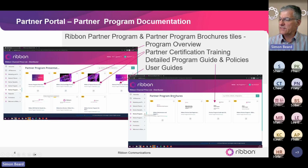And then the brochures, which tend to be more detailed. These do contain the program guide, also the policy statements. You know, what's our policy on maintenance, renewals, support. Our deal registration will be in here. This is subject to being updated when we launch on the 1st of August, and other more, I would say, detailed documents. They tend to be Word documents. These here tend to be presentations.